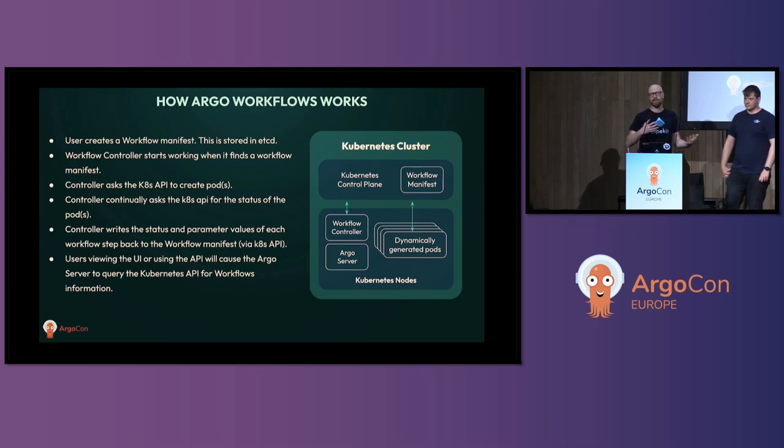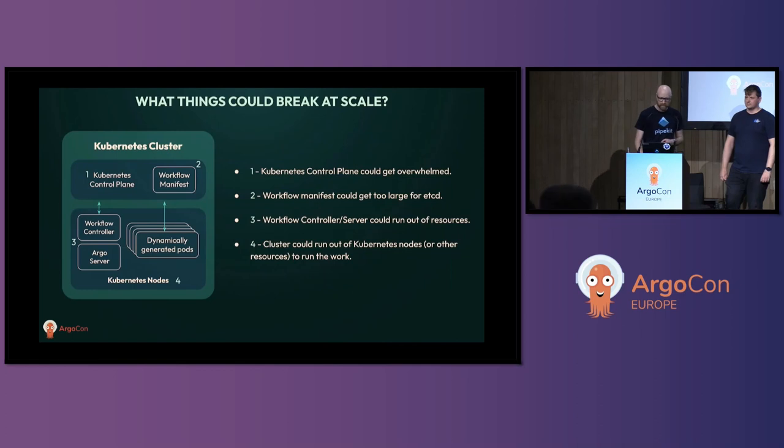And of course, if you're a user using the UI to look at your workflow, that's also going through the Kubernetes API, looking at the manifest, basically rendering the manifest into nice, pretty blobs on the screen for you. So there's a lot of chatter that goes on just to create even quite a simple workflow.